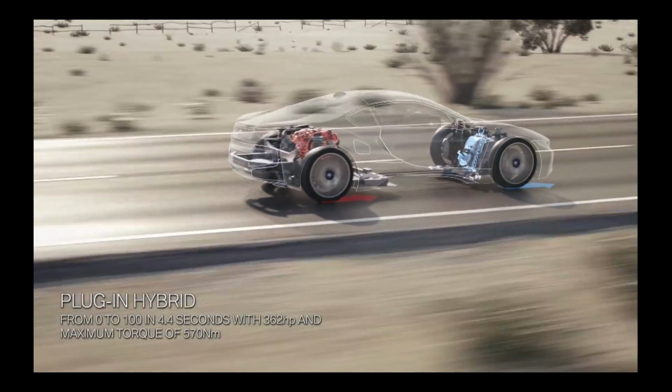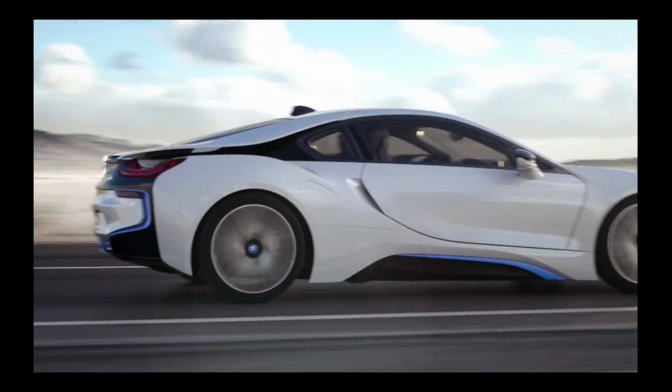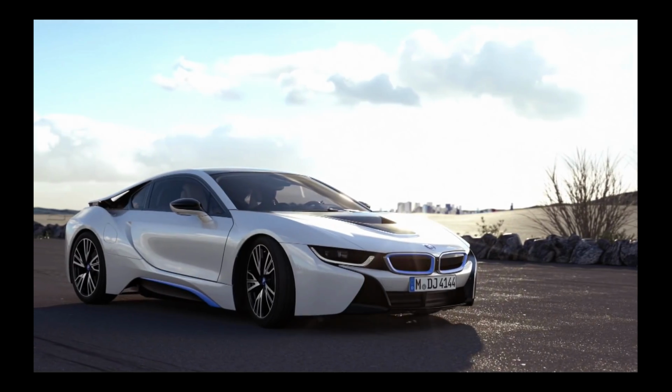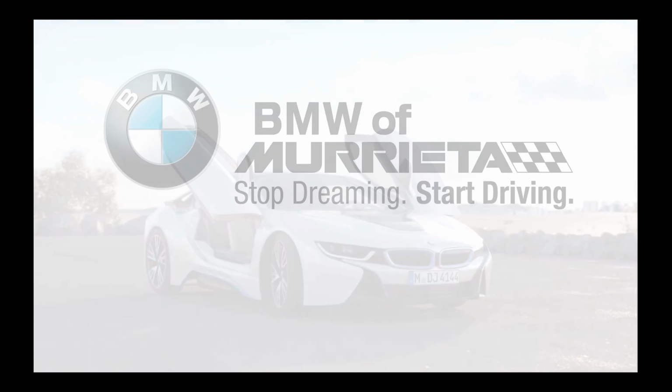Car and Driver's independent performance tests clocked the i8 from 0 to 62 miles per hour in just 3.8 seconds. Car and Driver also says, with swan wing doors, a shark nose grille, and a supercar stance, the i8 plug-in hybrid is a truly revolutionary vehicle.